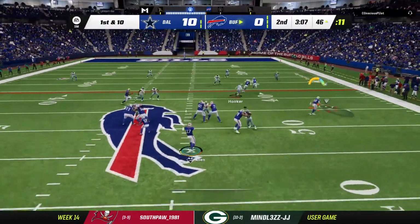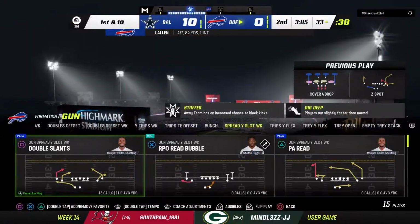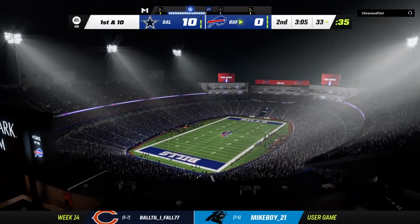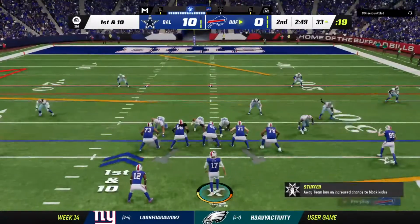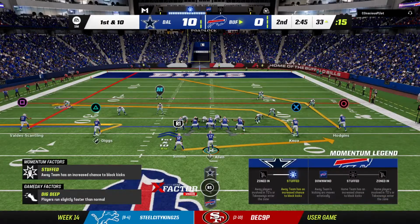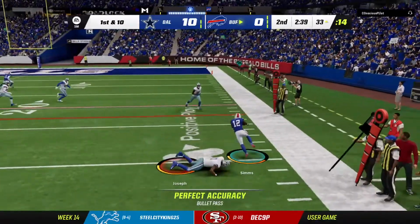And again, it's Allen. Finding Knox there, complete. And he is out of bounds inside the 35. Another nice gain, 13 yards that time, and another first down. Seems as if the passing attack's starting to heat up a little bit here in the second quarter. You can sense and you can see the momentum because now they're reading their patterns downfield, they're understanding the coverages, and they're finding the open holes in the defense.